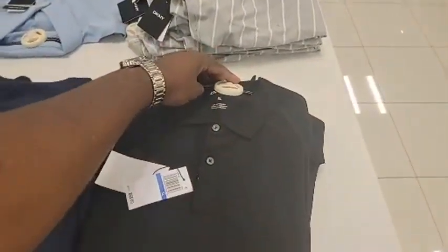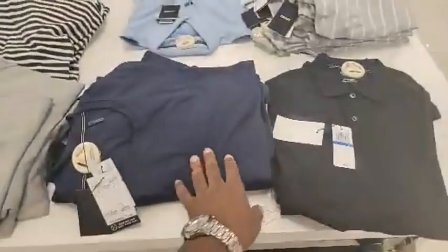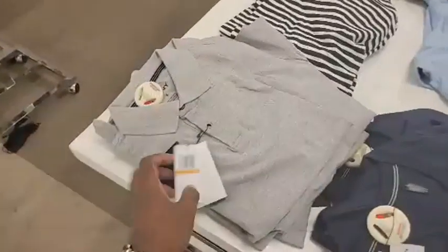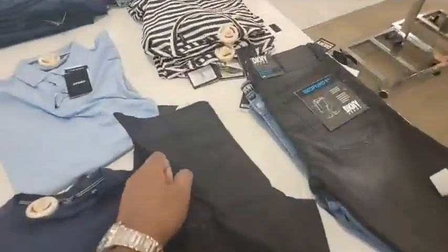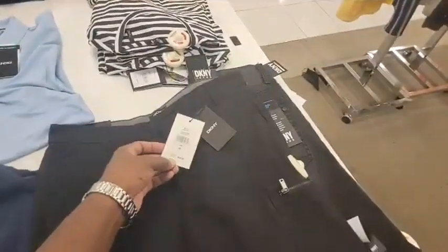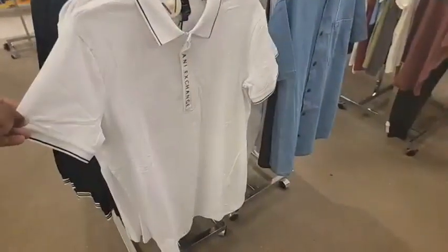All right. These are DKNY, $65. And they come in blue, black, gray. $65. Really nice. White, navy blue. And these are shorts. Look good. $69. But we don't know if that's on sale. All right, so let's show you bags.